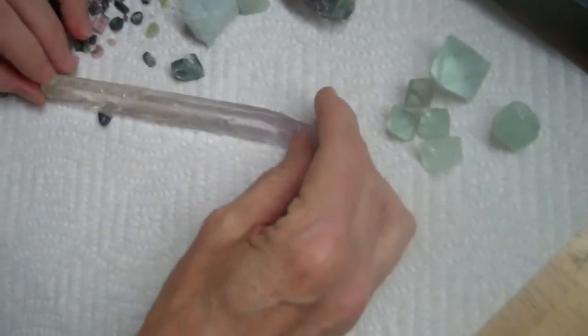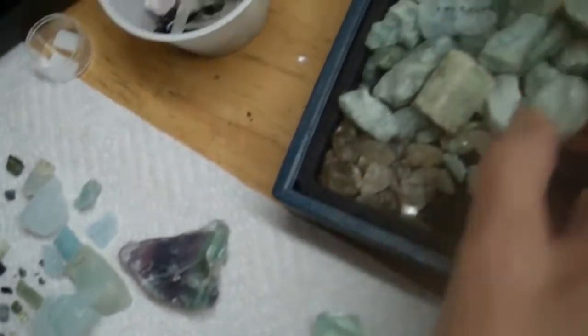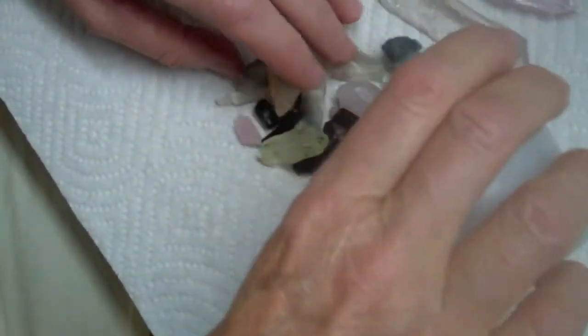Okay, there's a big piece of kunzite. It's in the spodumene family. That one's like 6 inches long. There's another piece. This is the new stuff. Okay, some stuff I just got.